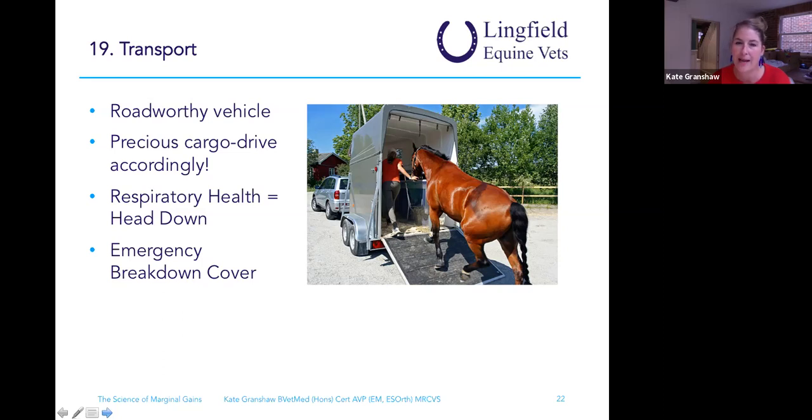And if you drive badly and have a poorly maintained vehicle, it's probably like them doing an awful lot more than that. If they've got orthopedic issues, then obviously that could be stressing and straining those things. SI problems, back problems, they can often be exacerbated by travel because they have to do lots and lots of micro movements to stabilize themselves during the journey. Make sure the vehicle's roadworthy. It's precious cargo. We love these animals, so drive accordingly.